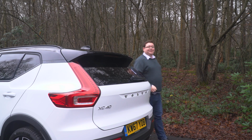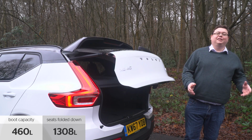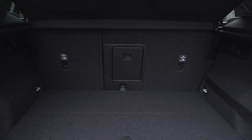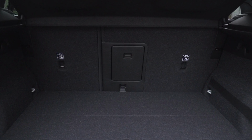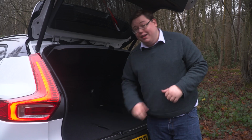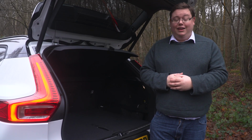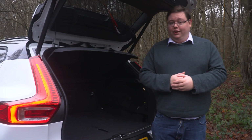With 460 litres available, the Volvo XC40's boot is considerably smaller than both the BMW X1s and Volkswagen Tiguans, but its usefully square shape as well as this large underfloor storage area means that when we tested it, we managed to fit 7 carry-on suitcases inside, exactly the same number as a Volkswagen Tiguan.